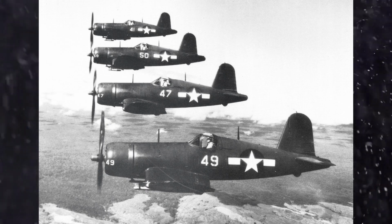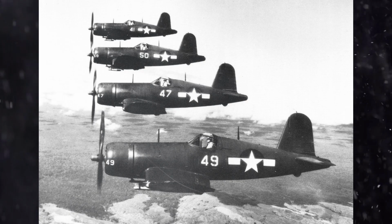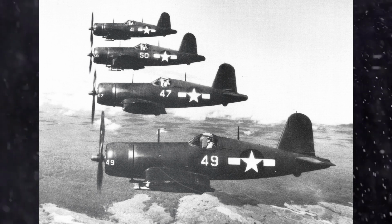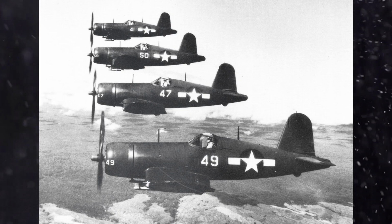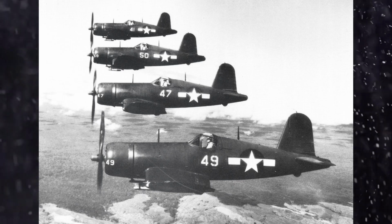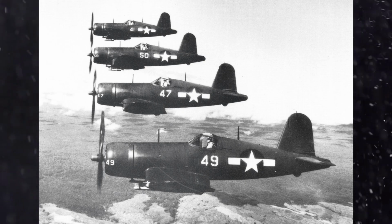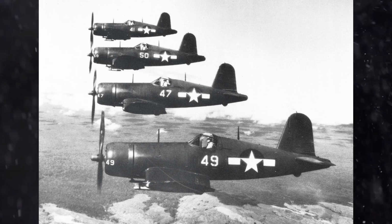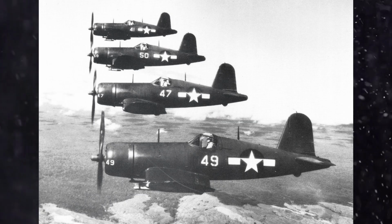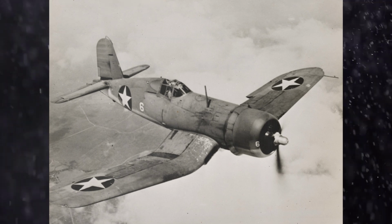When the prototype first took to the skies in 1940, test pilots were stunned. It shattered records, reaching 404 miles per hour, faster than any fighter on Earth at that time. The U.S. Navy was impressed, but also cautious. Landing such a powerful machine on aircraft carriers proved challenging. The Corsair's long nose obstructed visibility, and its tendency to bounce on touchdown made carrier landings treacherous. As a result, the Navy initially rejected it for carrier service.